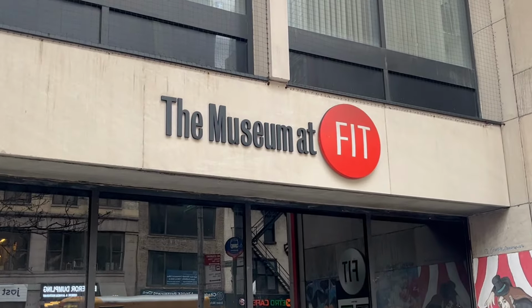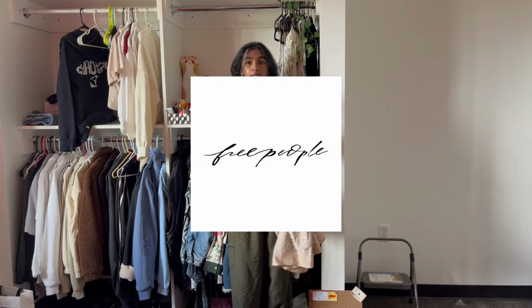I try not to think too much about the brands, but more so how the clothes feel on me and how they feel to the touch. And this felt really sturdy, so I decided to buy it for like 10 bucks at Buffalo Exchange near FIT in Manhattan. It does have a tag on it, and the brand is Free People, so let's go ahead and try it on.